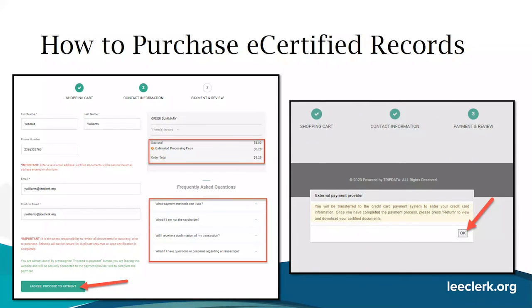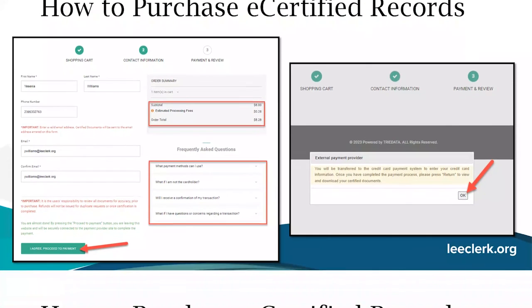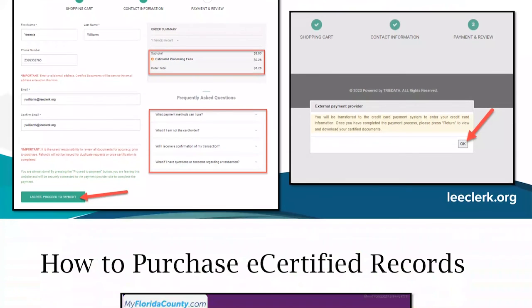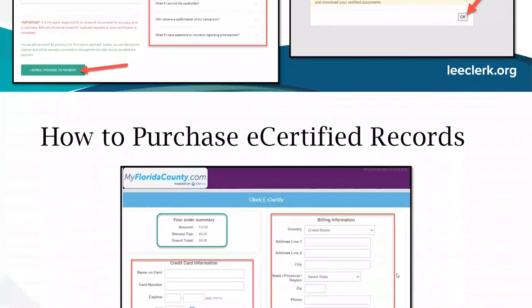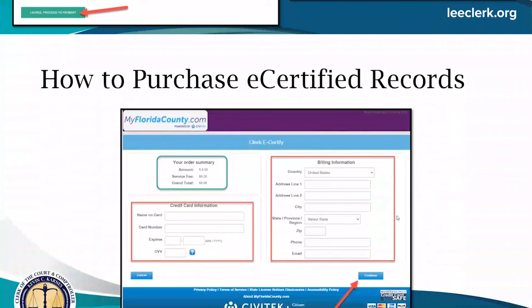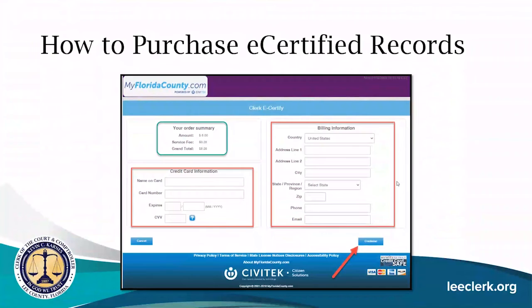Once you click proceed to checkout, it'll ask you for your basic information, including your name, telephone number, and your email address twice. Again, it's important that email address is correct because this is how you will be receiving your certified document. Once you've reviewed all of that information, you can go ahead and click that you agree and proceed to checkout.